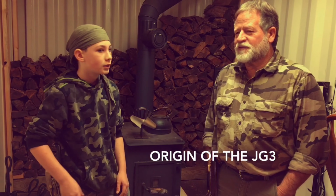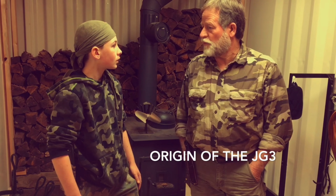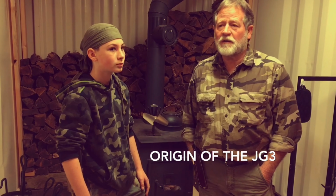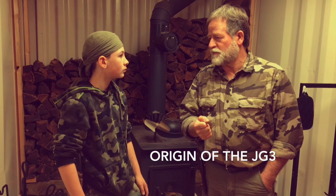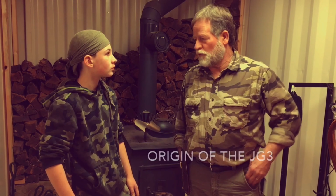Well, I make knives. I come up with new designs constantly because I'm always researching and looking into what works and works well. And the JG3, I made it probably 8, 9 years ago, and I carried it for a while. And I field test all my knives, so I know how they feel in my hand. They usually feel good in other people's hands because I'm out doing the bushcraft survival things all the time. So, you know, you want to make a knife that will work and function.